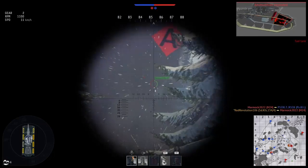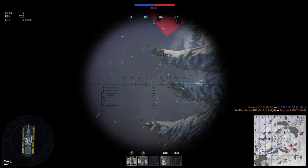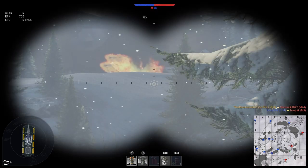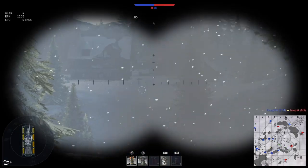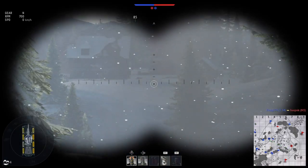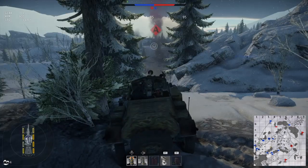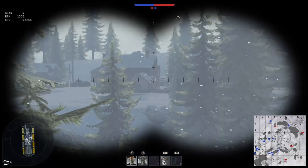I average kill-wise in this vehicle around 5-6 kills a match, although this vehicle is capable of much more than that, which is why I'm showing you this video, because I got, I think, 12 kills in one match. And you're probably wondering at this stage, why did I choose this vehicle to grind SL in? Why didn't I just grind an aircraft? You have a good point.